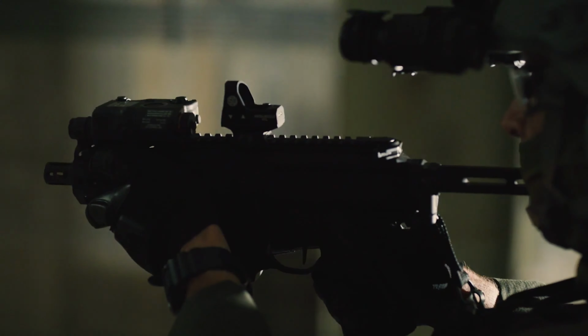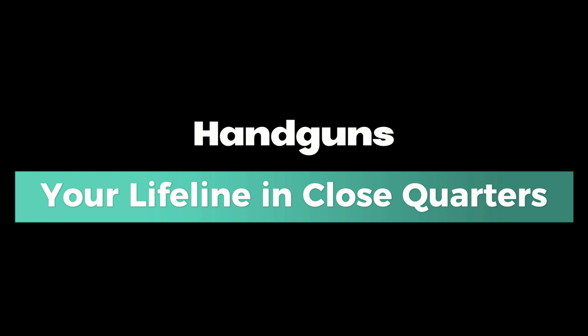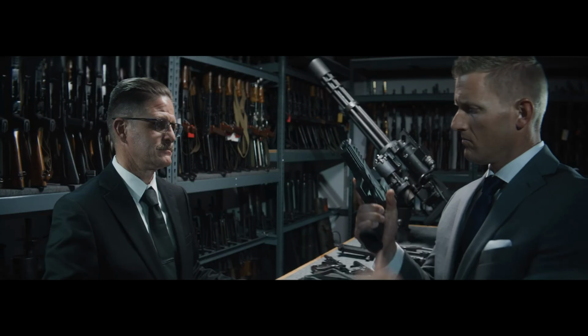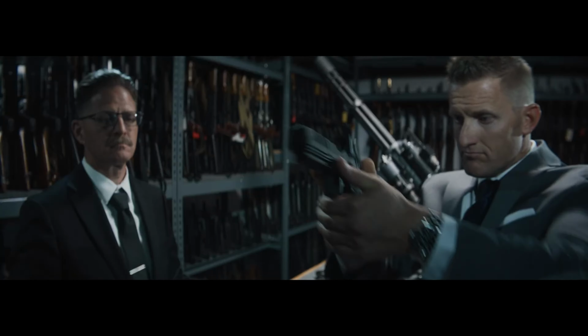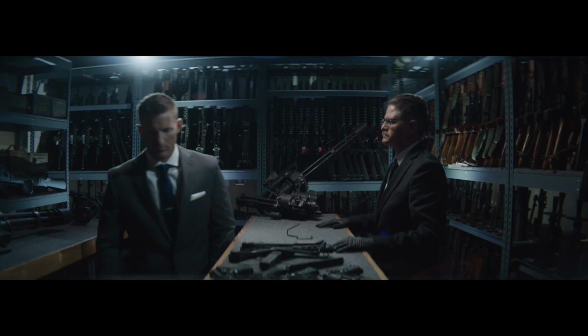So settle in with a drink, maybe a notebook, and let's explore the guns you can trust with your life. Handguns, your lifeline in close quarters. Handguns are your go-to in SHTF scenarios. They're easy to carry, concealable, and perfect for defending yourself up close. But when it comes to lasting a century, only the toughest make the cut. Let's start with 10 handguns that are built to go the distance.